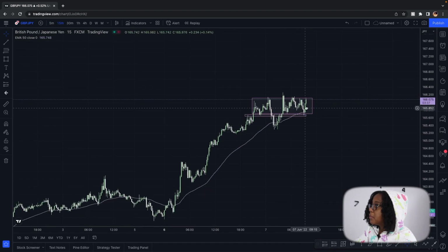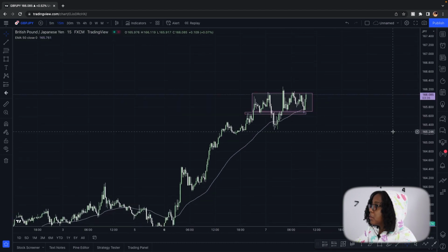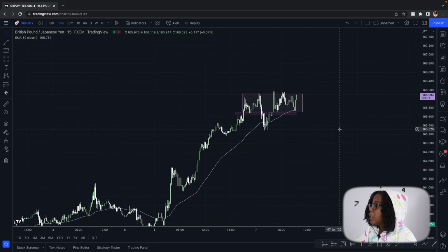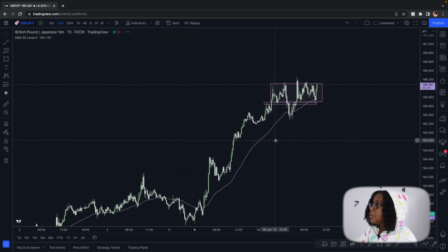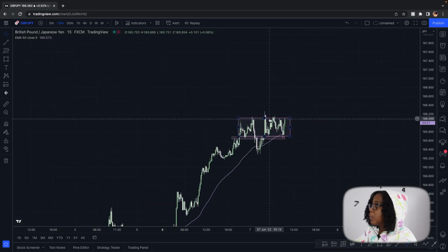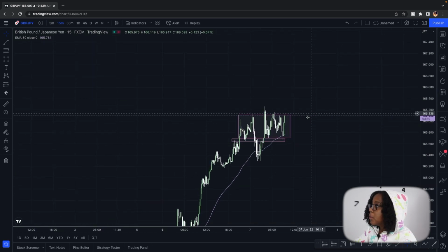Also, EMA is being respected, the 50 EMA, so that's another confluence. Yeah, so everything's looking pretty good. I do actually like when GJ does this, because to me, when it does this after trending for a bit, I just feel like this is where it's gathering some liquidity to continue pushing up.